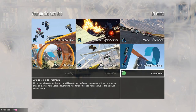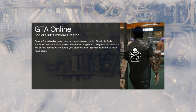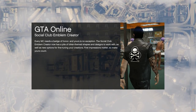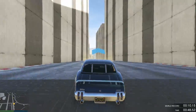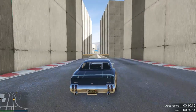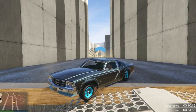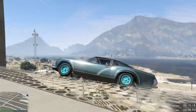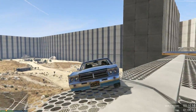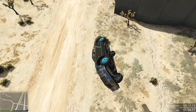By the way, Rockstar, why can't we replay these? Come on. What if I want to do Trench 2 over and over again? I just have to go with the free mode and then reload it. Okay, let's see if this is something that you simply need technique for. You come in a little bit off, so yeah, turn at the last... No. Okay. That was a little bit too far off there. Now I'm way too far off.